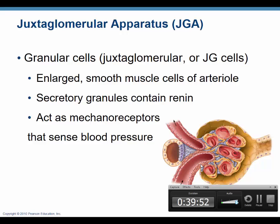Are cells in the ascending limb of the loop of Henle. So the loop of Henle is part of the nephron. It comes up and passes by the glomerulus before it becomes the distal convoluted tubule. So this structure right here is the ascending loop of Henle. And see these cells here that line that? These are called the macula densa cells. So you can label that in your diagram in your worksheet. Macula densa cells.